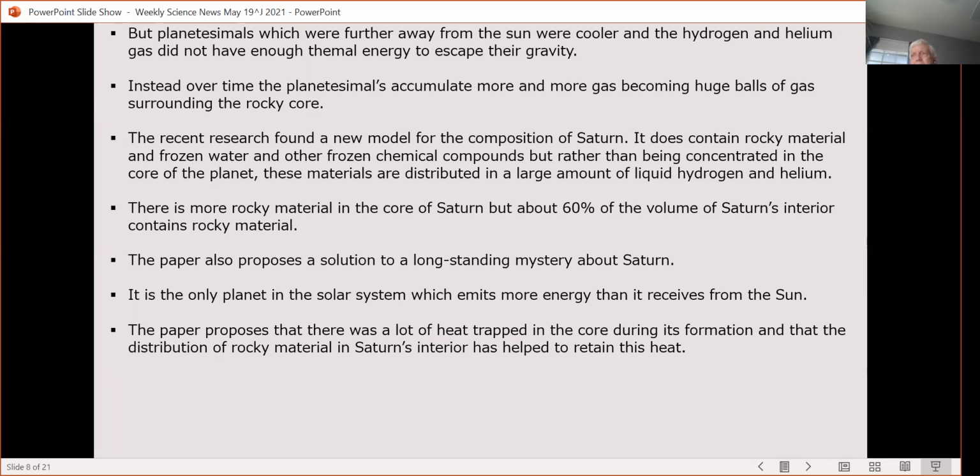So in the data they took on the C ring, mainly just a bunch of images, they noticed that there is a wave in that ring, that the material in the ring actually oscillates up and down. And what they've done is they have taken the data on that wave motion of the rings and compared it to the data they have on Saturn's gravitational field.